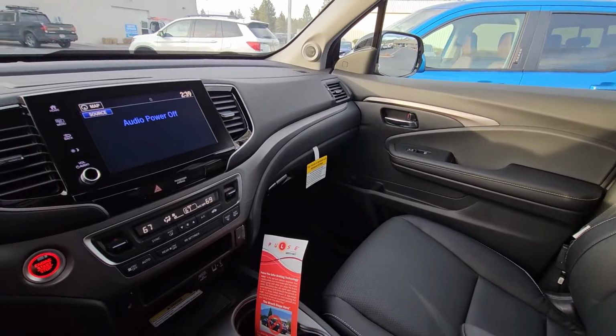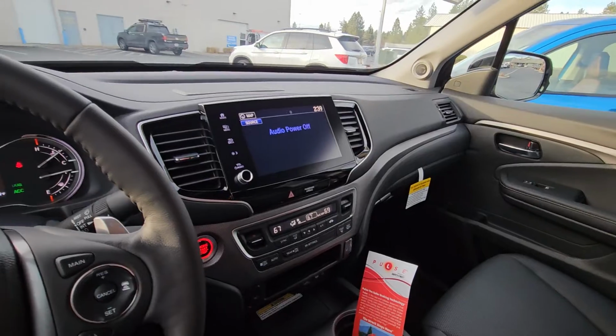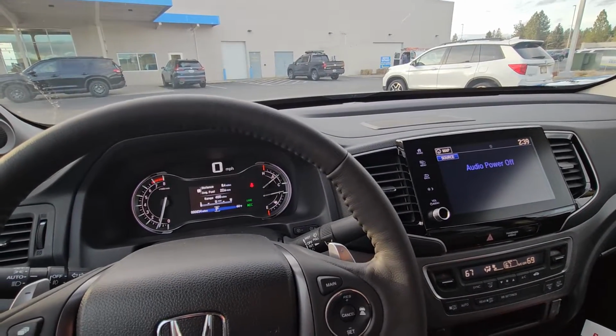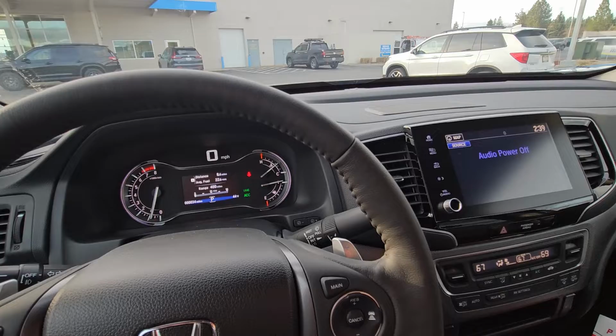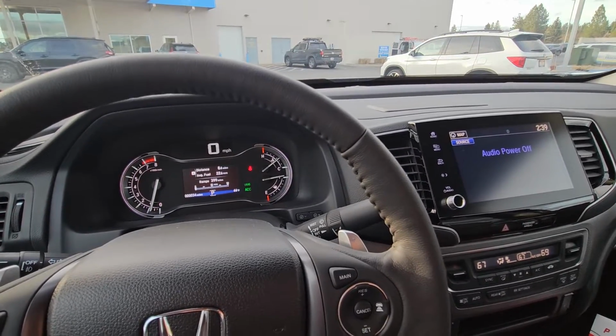There's not much uniqueness to this truck, and people can argue, well, this isn't a real truck. Well, I think anything with a bed is going to be classified as a truck, but I digress. Anyway, one of the issues I have with this rig is that, number one, it's not very unique.